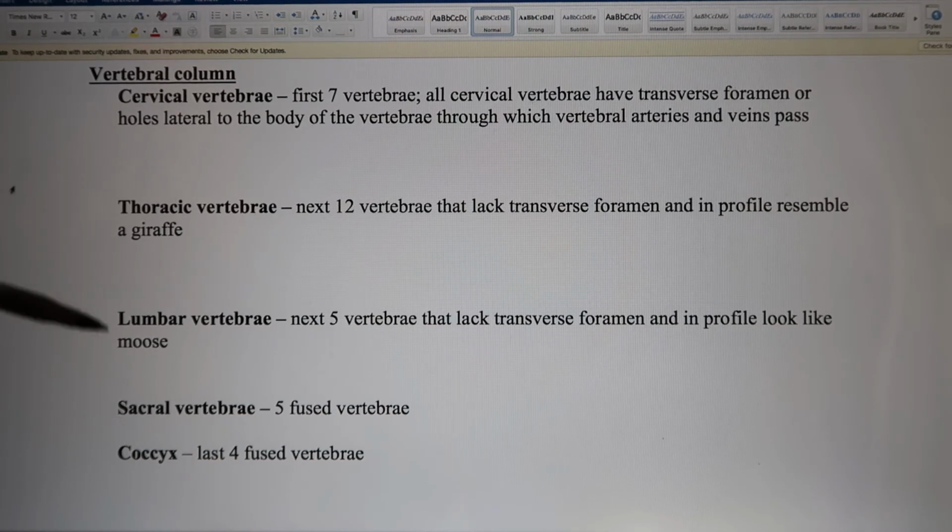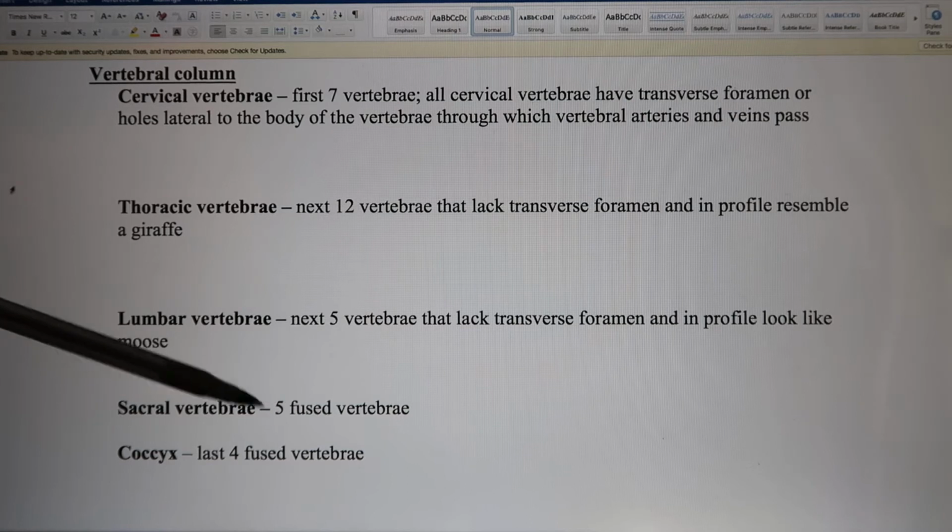So how do I memorize how many? I say you eat breakfast at 7, you eat lunch at 12, you eat dinner at 5, and you sleep at least 5 hours a day. So 7, 12, 5, 5.